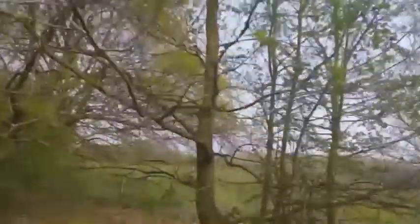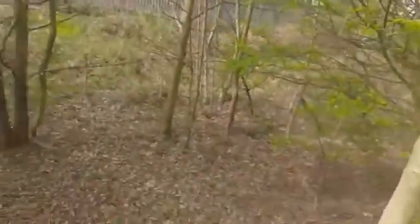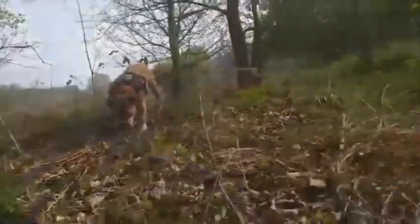Come on, come this way. Come this way, boy. Yeah? We'll go down the bank here. Let's go down the bank. Come on. I might fall at this rate, but you never know. Come down here. Good boy.